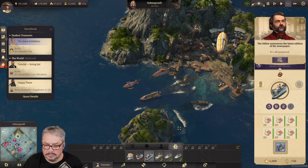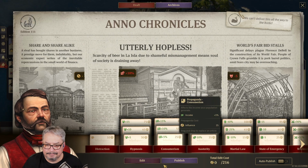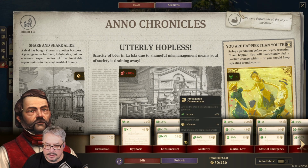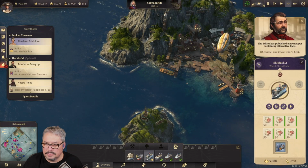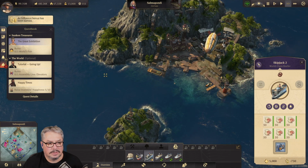It's all prepared. Bring her around. Certainly a perspective. The World's Fair is coming. Scarcity of beer in La Isla due to shameful mismanagement means soul of society is draining away. Okay. It's a different perspective. Of course, you know what's best. I do. I do indeed. You gained an influence bonus.